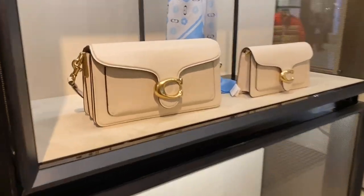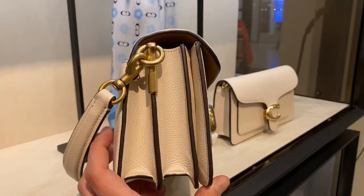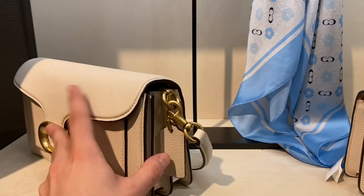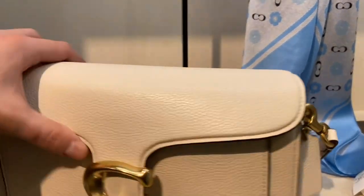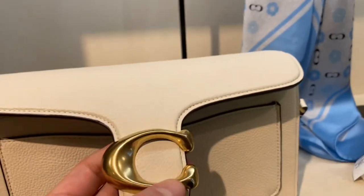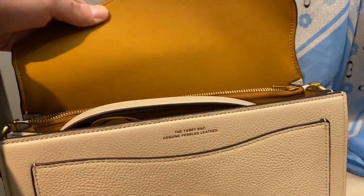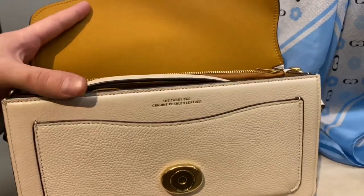And here is the updated brand new Tabby Shoulder Bag 26. I believe this one is in like a cream color. Looks very stunning, but it is looking a little thick. It is a lot thicker. There's a lot more to the bag than the previous version, which I'm not sure if I like. It does look like it's bulging almost when the bag is closed.